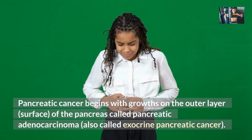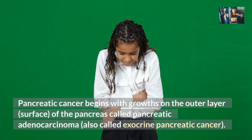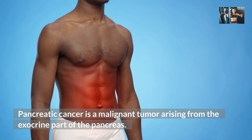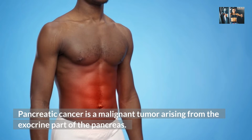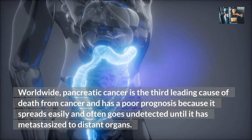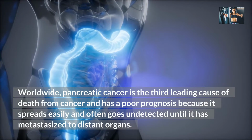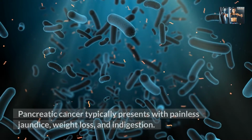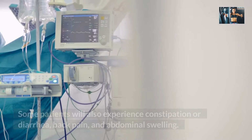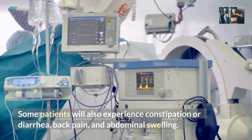Pancreatic cancer begins with growths on the outer layer, the surface, of the pancreas called pancreatic adenocarcinoma, also called exocrine pancreatic cancer. Pancreatic cancer is a malignant tumor arising from the exocrine part of the pancreas. Worldwide, pancreatic cancer is the third leading cause of death from cancer and has a poor prognosis because it spreads easily and often goes undetected until it has metastasized to distant organs. Pancreatic cancer typically presents with painless jaundice, weight loss, and indigestion. Some patients will also experience constipation or diarrhea, back pain, and abdominal swelling.